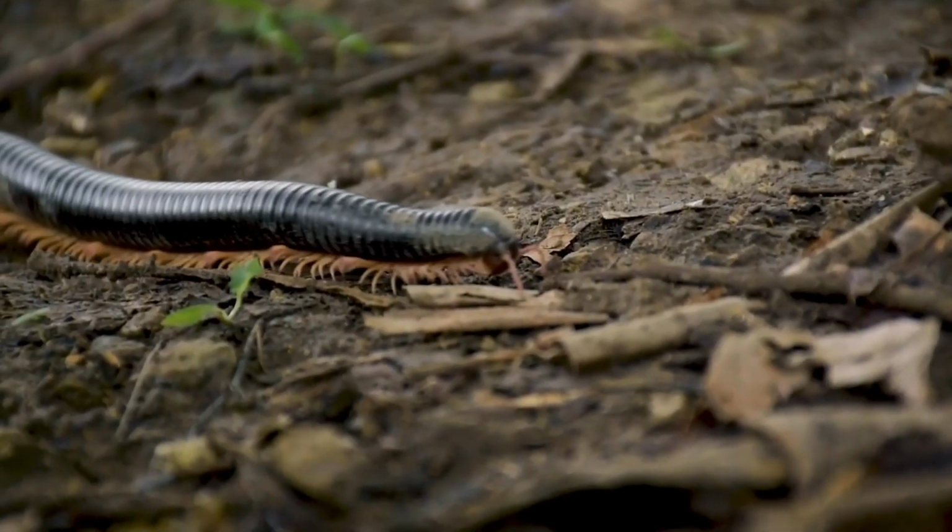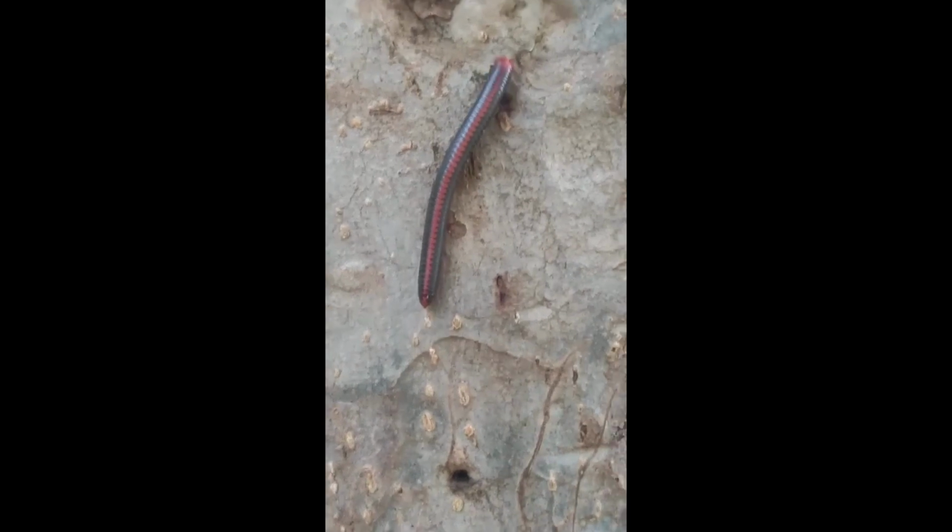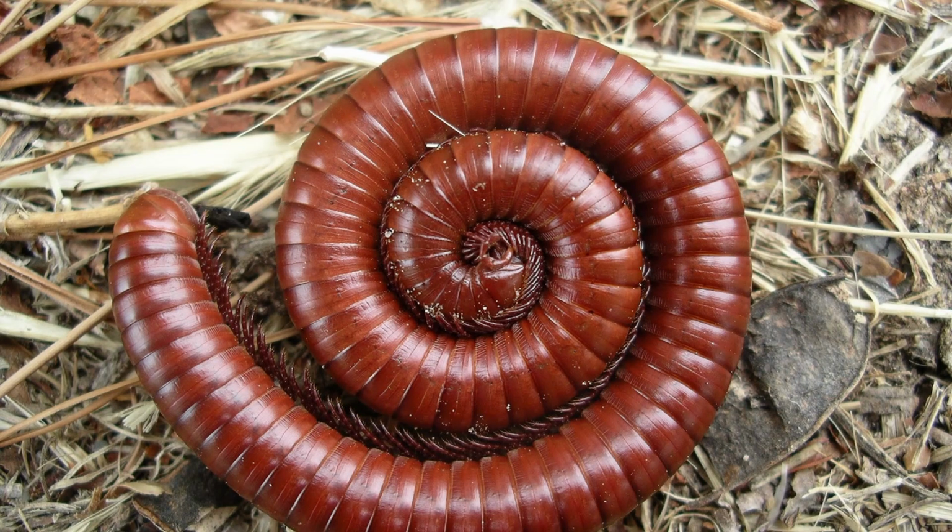The millipede, sometimes mistaken for a centipede, is quite different. Centipedes eat live things. Millipedes eat vegetable matter. The other difference is they don't have a stinger, and they have two sets of legs for every segment.